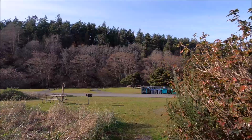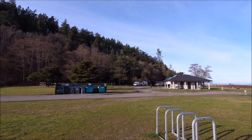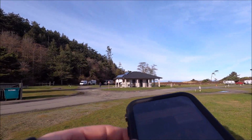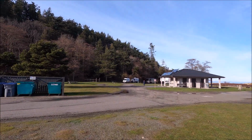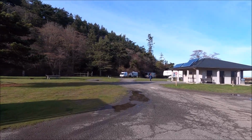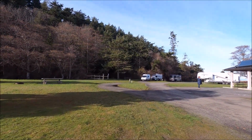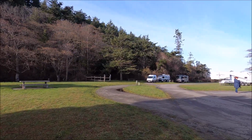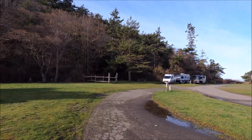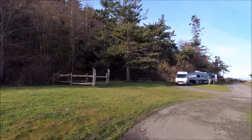So the trail on the map here from the phone says that there is a way up on that hill, bluff, but you have to go up to the end of that circle and then there it meets it. So we'll see. Nope, I think it's right over here. Yeah, that would be it, I'll bet. It's gotta be. Here we go.